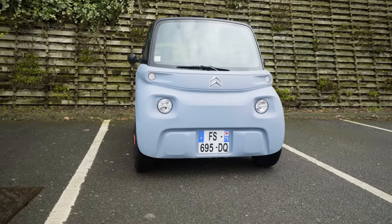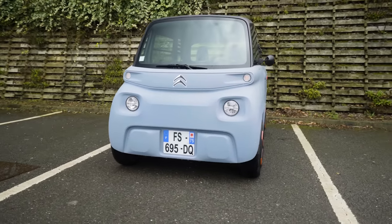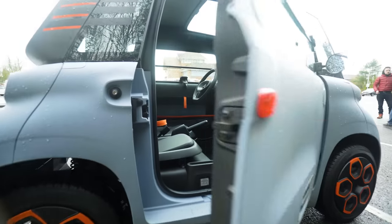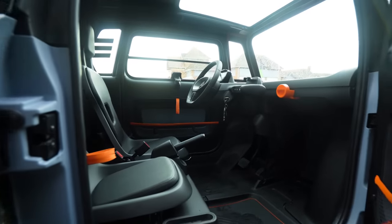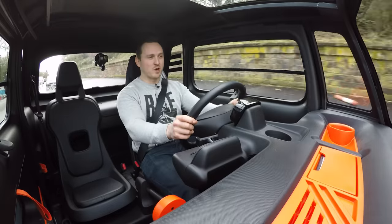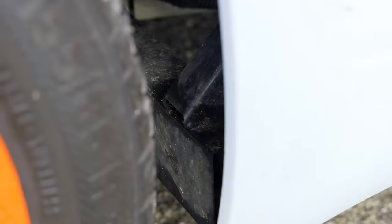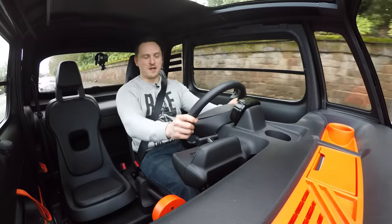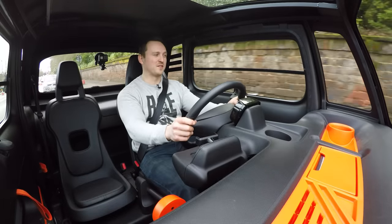But I mean, it's a car that you can get in and just instantly know how to drive it. You've got three buttons here, drive, neutral, reverse. You've got two pedals and one handbrake. Little else you need to know apart from that. It is like an upscale go-kart. If you have a look underneath as well, it's all box section. Quality of materials. I mean, there is no quality to the materials.